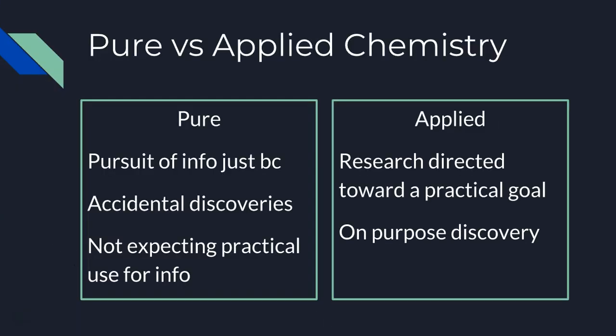Pure chemistry is when you are in the pursuit of information just because. You're just messing around and trying to see how things work. This leads to accidental discoveries. So you figure out how things work or find some information out that may be useful to people, but it was by accident.